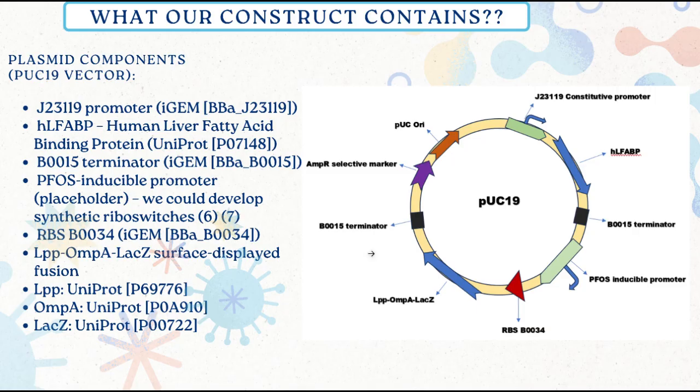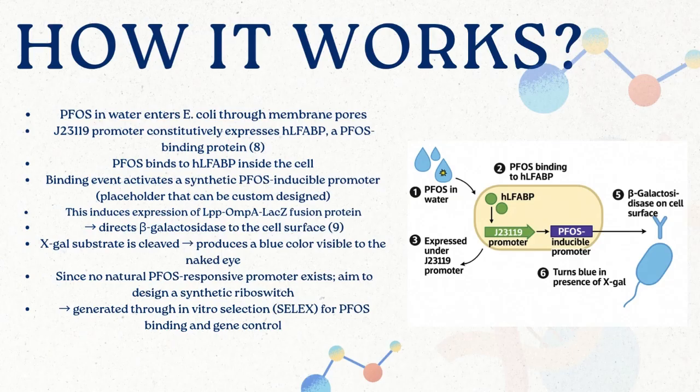Altogether, this design gives us a biosensor that is responsive, visible, and modular, ready to be adapted or deployed depending on the need. The next part will be explained by Priyanka.